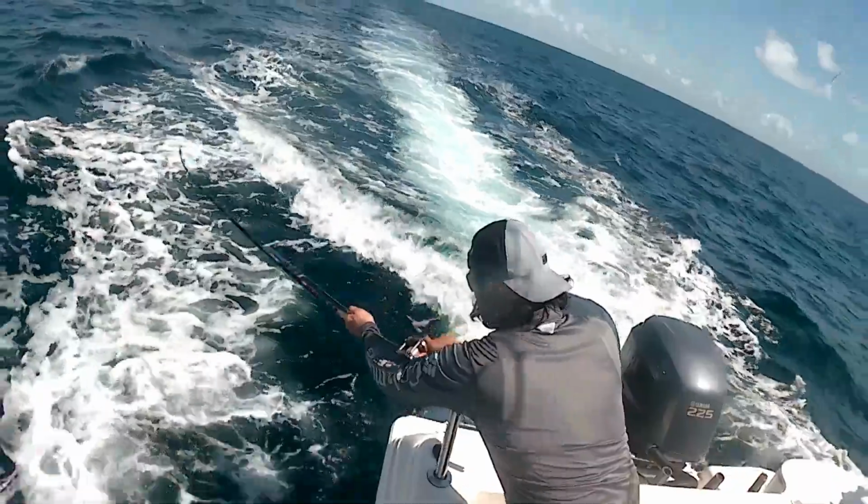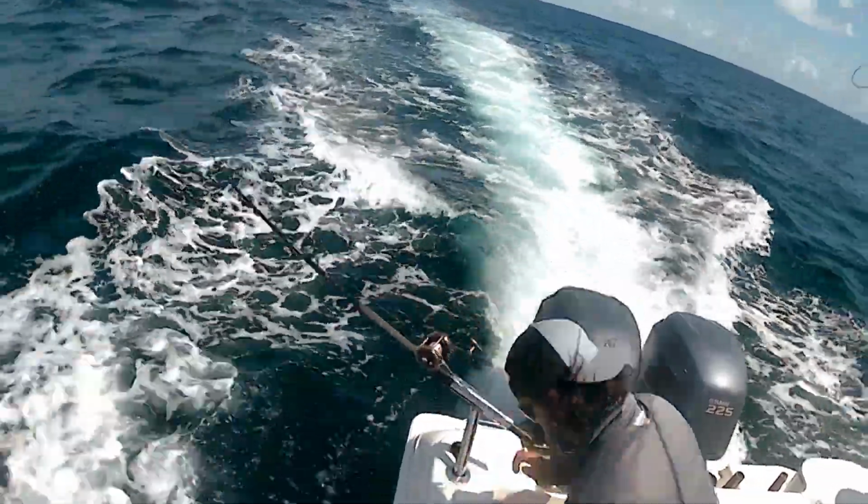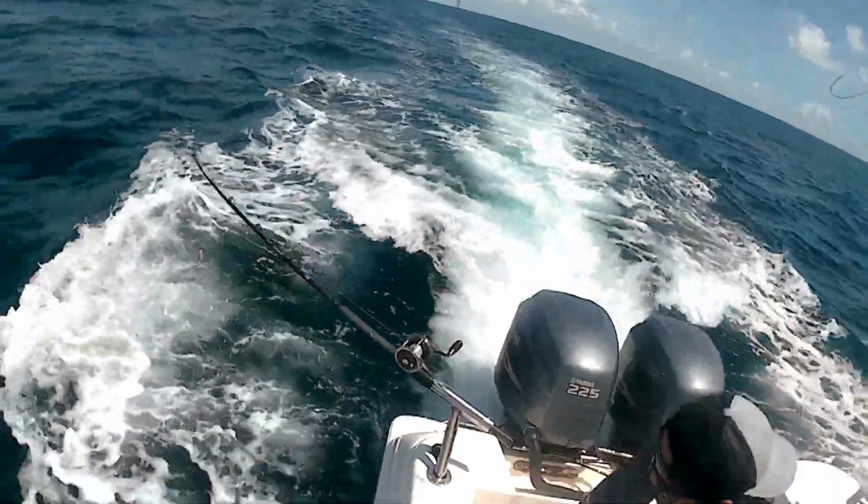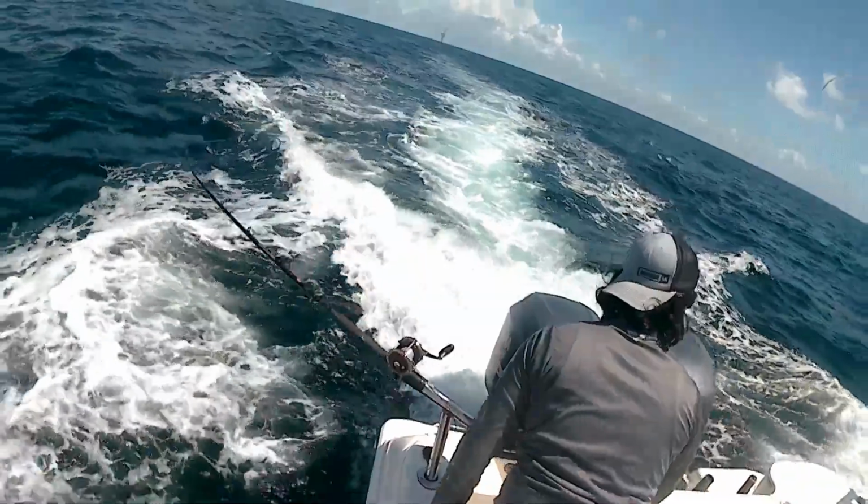So that little shower ended just in time as we arrived at our first spot. So we got the lines out and we were getting started, making the first pass. Let's see what we can do.